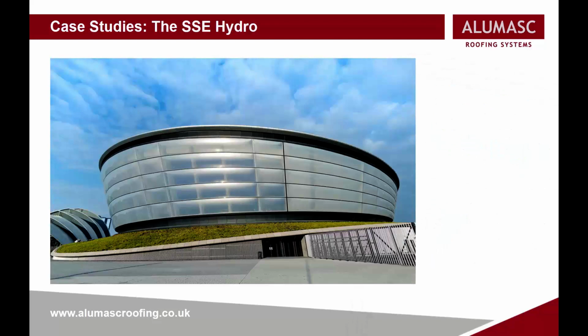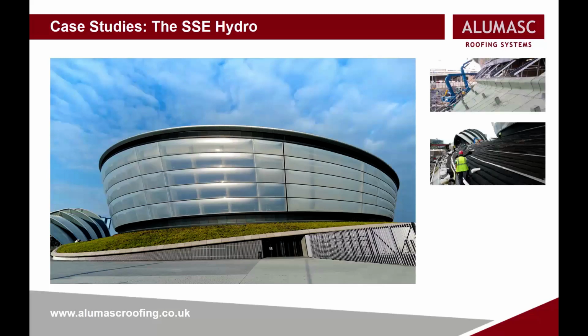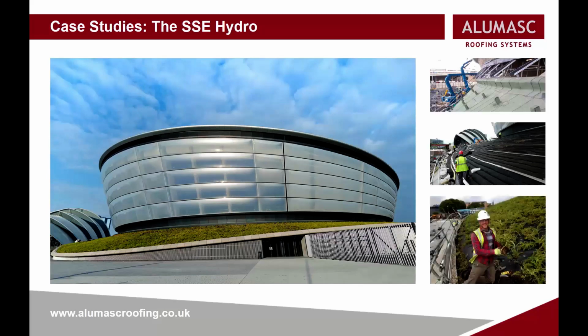A couple of case studies. This one's the Scottish Exhibition Centre in Glasgow. Some people may be familiar with the building. Norman Foster Architects. The green band that you can see around the bottom doesn't look a lot, but it's actually 6,000 square metres of green roof.